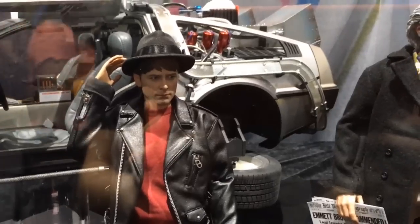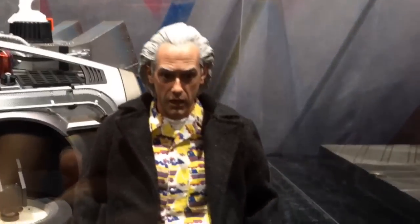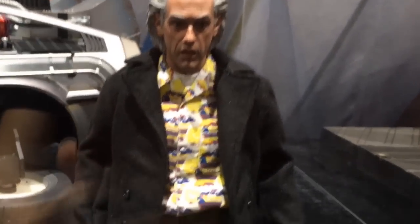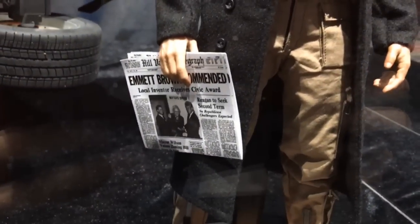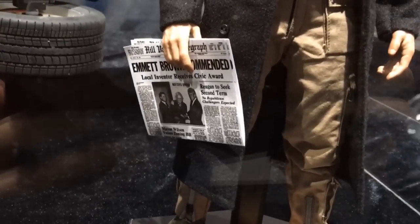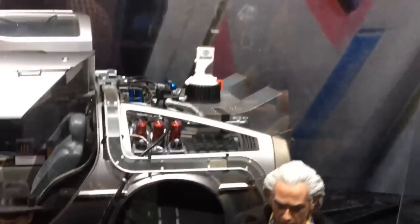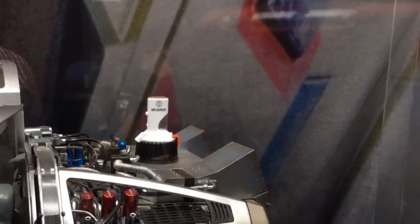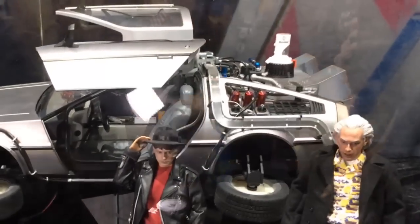Here's Marty McFly. Hey McFly. He's holding the sports almanac on a Back to the Future 2 base. And this is Doc Brown, and his appropriately crazy shirt. And he's got the newspaper. Oh, this is like the good version. Yeah, that's the good version of the newspaper after they've saved the future. With the Mr. Fusion on the back of the DeLorean, so you can tell this is from Back to the Future 2. Yes.